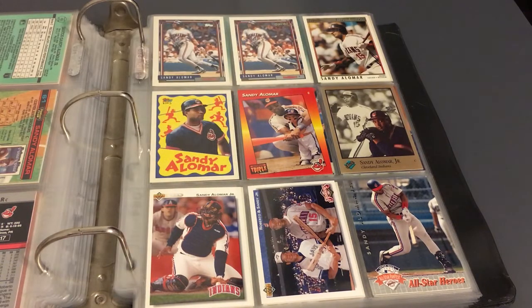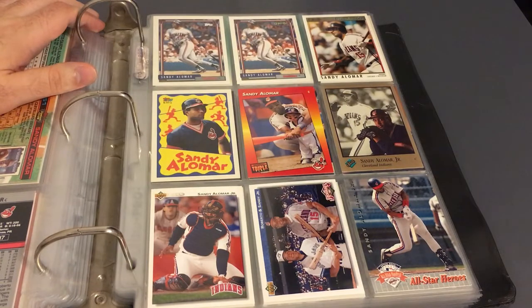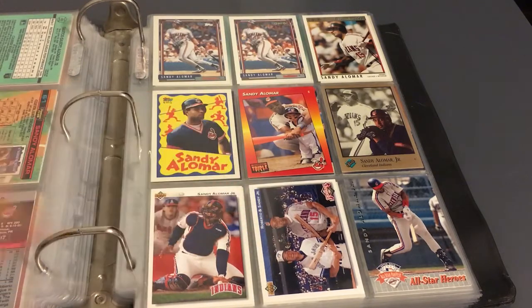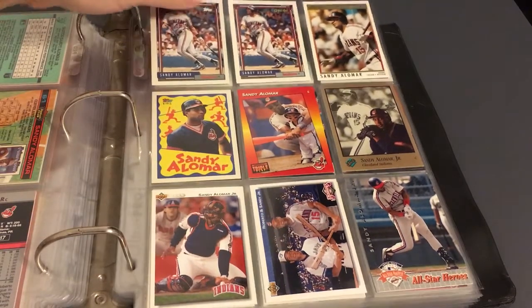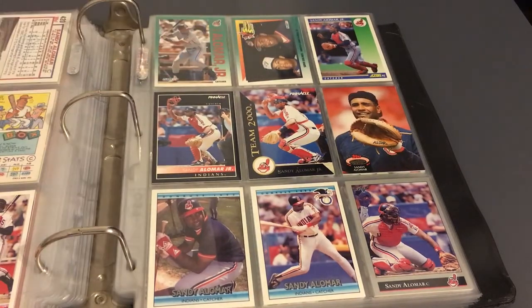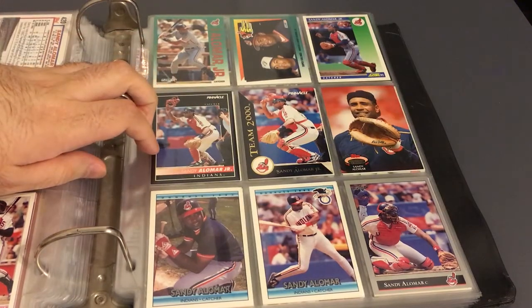Donruss Triple Play. And Studio, I've mentioned it before, but I always love a lot of that early to mid 90s Studio stuff. There you got one with Roberto Alomar. He had a bunch of cards with Roberto. What I usually do on those is I keep one in this section and one in the Roberto Alomar section. There you got another one with Roberto. You got 92 Pinnacle, Team 2000.